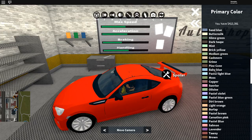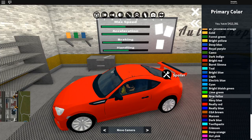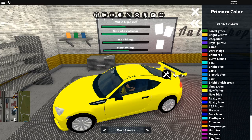So let's go with primary color. I really like red, but the two I was looking at, one of them was yellow and one of them was orange. Yeah, one of them was like an orange color.